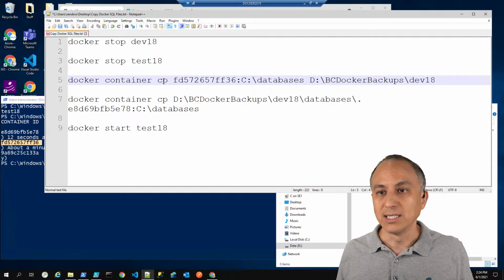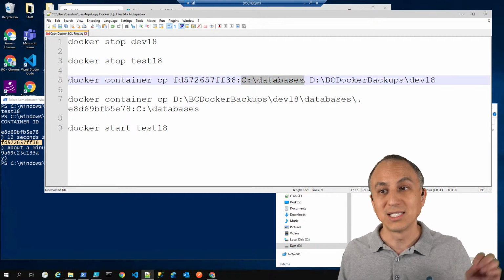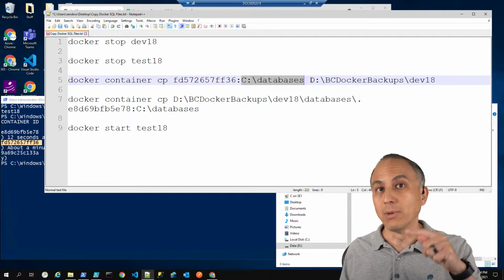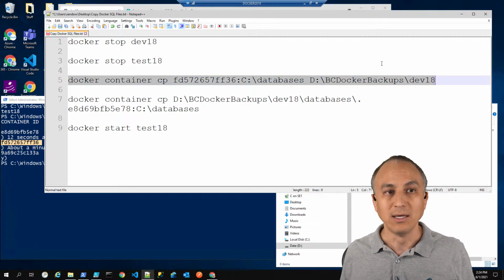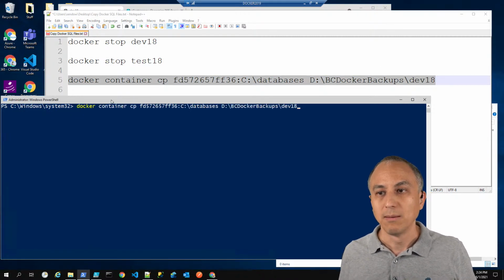So docker container cp, container ID, colon, container local path, C:\databases, and copy to my local file system on the D drive into this directory. So let's give this a try. Let's copy this command, paste that in.